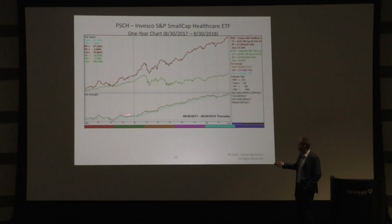So that's pretty good. You can see it's been consistently trending up. The relative strength line has been consistently trending up for most of the last year.